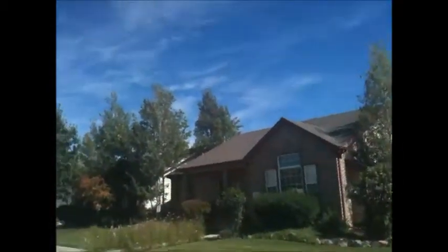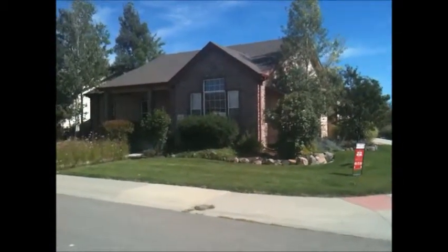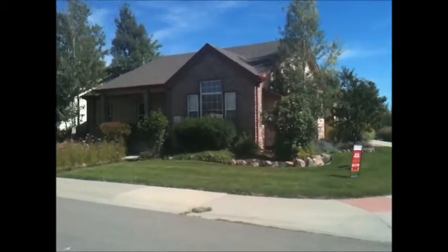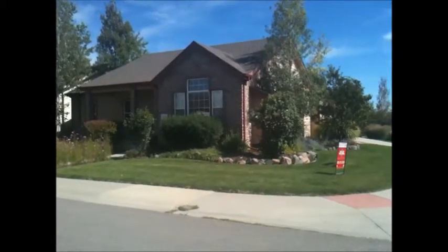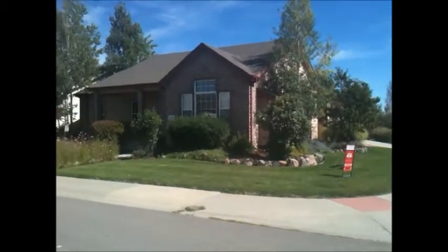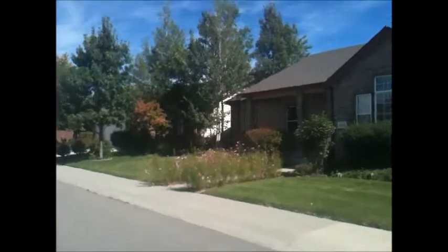I'm coming to you from 1256 Banyan Drive in Fort Collins. This property is located in the Ponds at Overlook subdivision, which is beautifully nestled up against the foothills here on the west end of Fort Collins. As you can see, this home is located on a corner lot. It's professionally landscaped, very well maintained, and extremely clean.